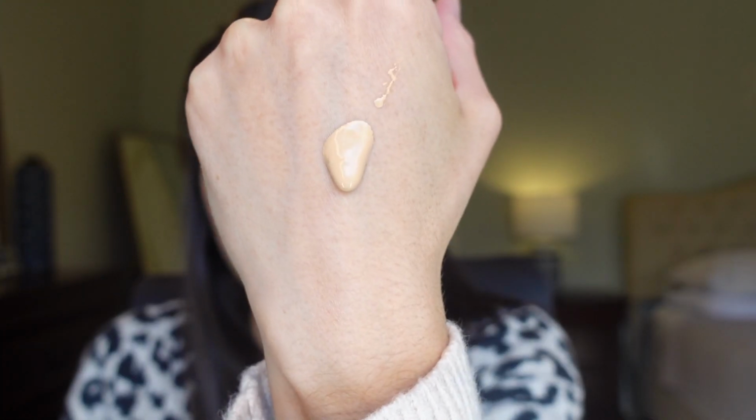Now let's jump into the foundation. I've heard great things about it. It was a little tricky for me to pick this out because the color swatches online, I didn't really see what I was looking for, but I think I have LG6, which I think is like a light shade, light medium almost, and it has golden undertones. I'm assuming it was like G's and N's, so golden and neutral. And here it is on my hand swatched. It looks a little bit orange, but we're gonna see as we put it on what we think about it.